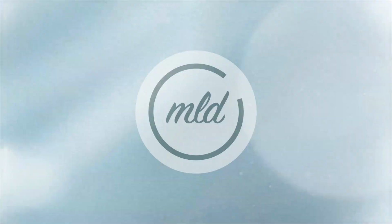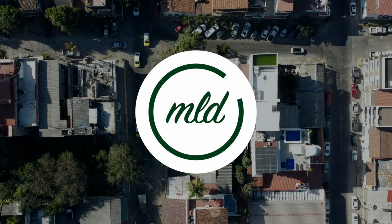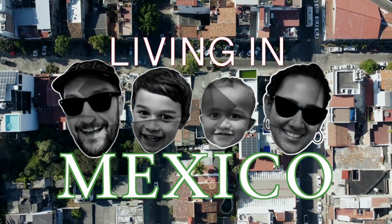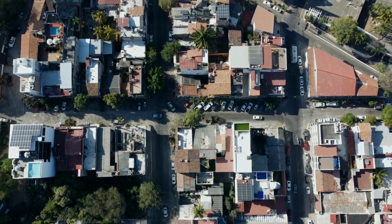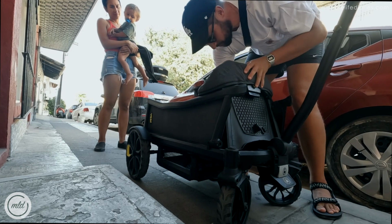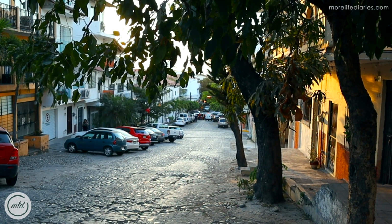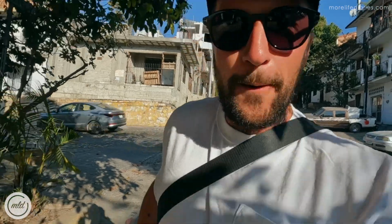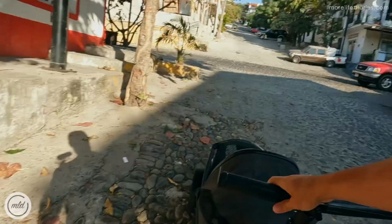Let's go walk on the Malecon. So we're down to one kiddo, and as we mentioned, the walk on the Malecon is nice and smooth, accessible to all persons, but the walk to the Malecon is not so smooth.